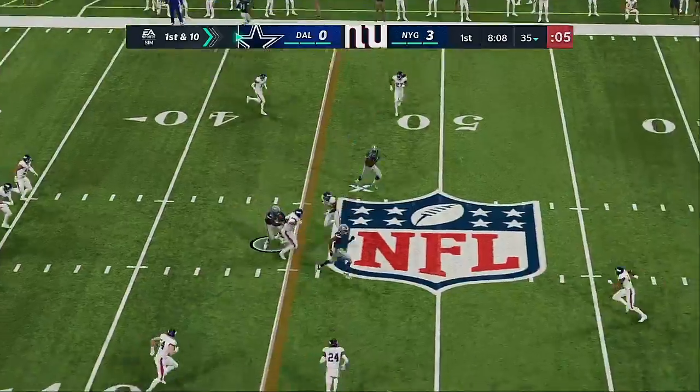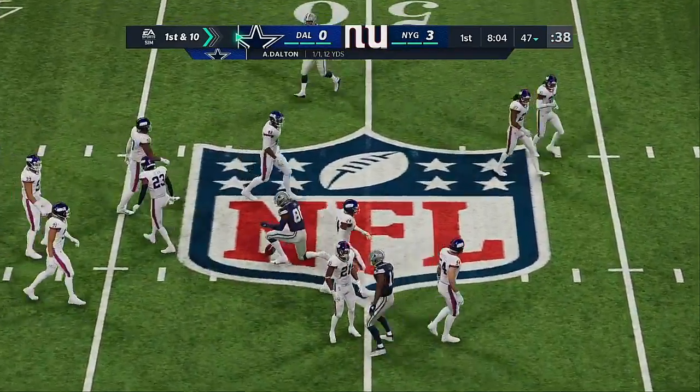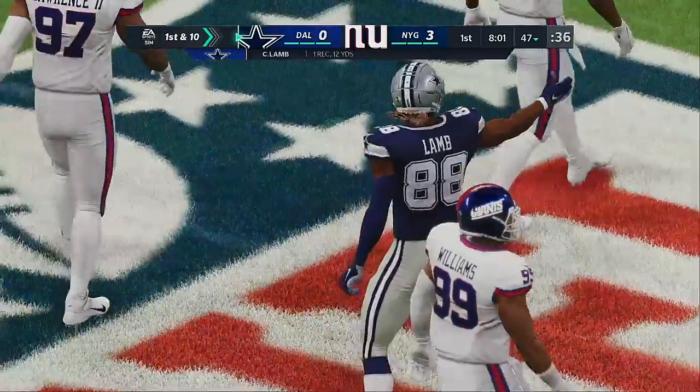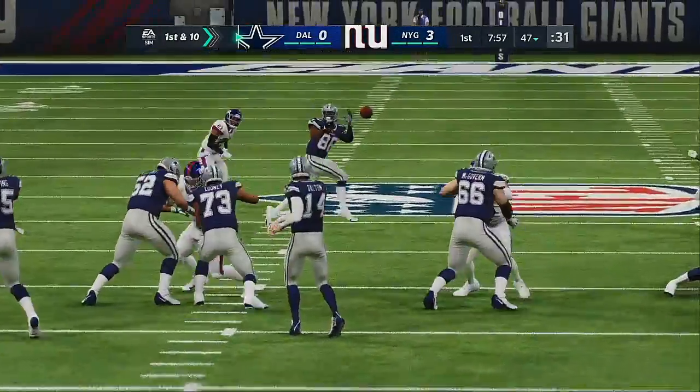Out of the gun, it's Dalton. And this one quickly to Lamb. And he slips up past the 45 before being tackled. It's a gain of 12, and the Cowboys pick up the first. Well, that certainly has to feel good.